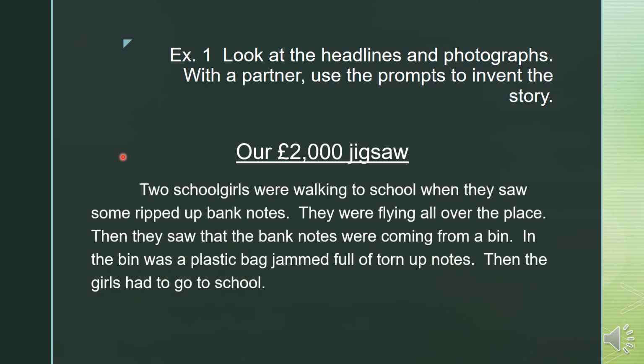Okay. Two schoolgirls were walking to school when they saw some ripped up banknotes. They were flying all over the place. Then they saw the banknotes were coming from a bin. In the bin was a plastic bag jammed full of torn up notes. Then the girls had to go to school. So that's the first paragraph. You might not have said all of the same words. That's okay. This is just an example. Maybe your story is different. That's okay too. Just an example.